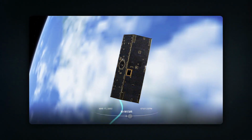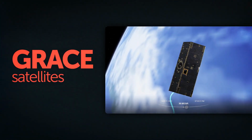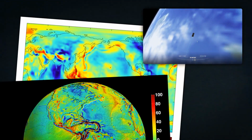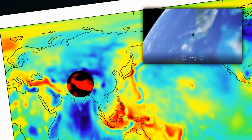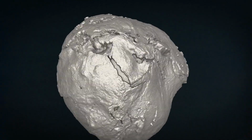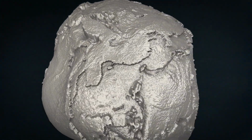NASA has been mapping Earth's gravity field since 2002 using twin GRACE satellites. The maps they produced show where gravity is stronger and where it's weaker. Mountain ranges such as the Himalayas contain a lot of mass. This means they generate a stronger gravity field. The opposite happens in ocean trenches.